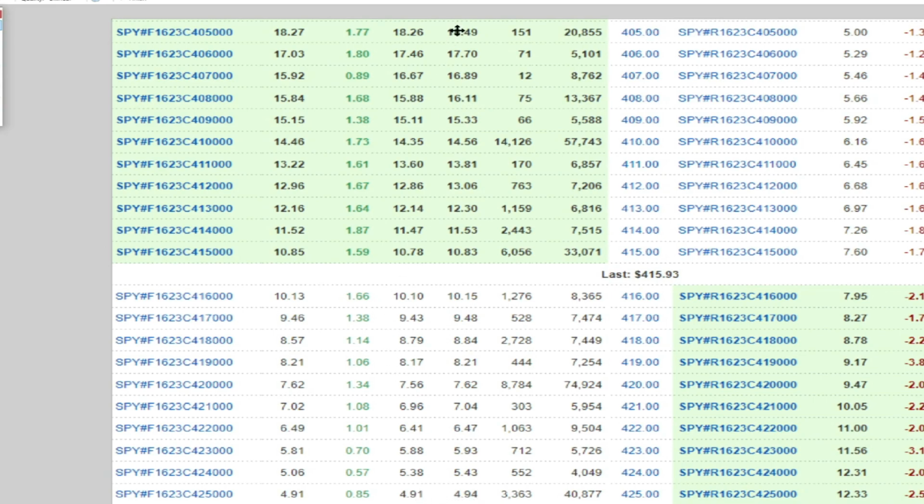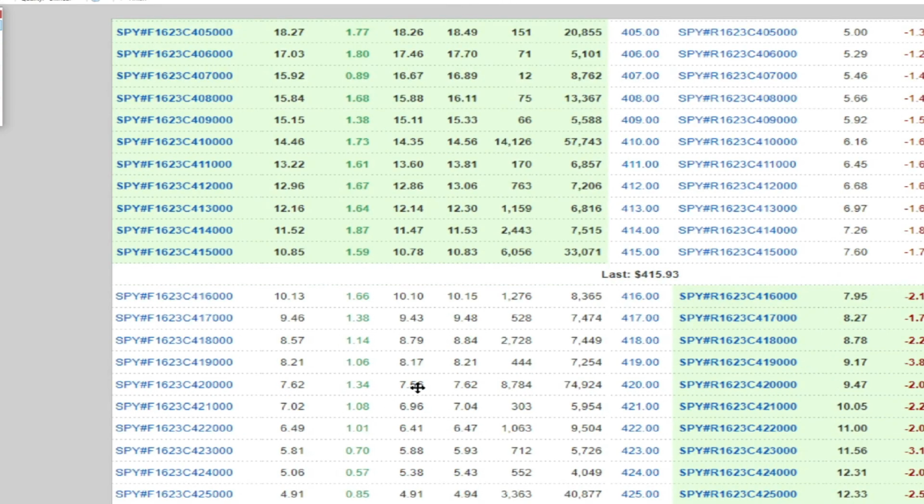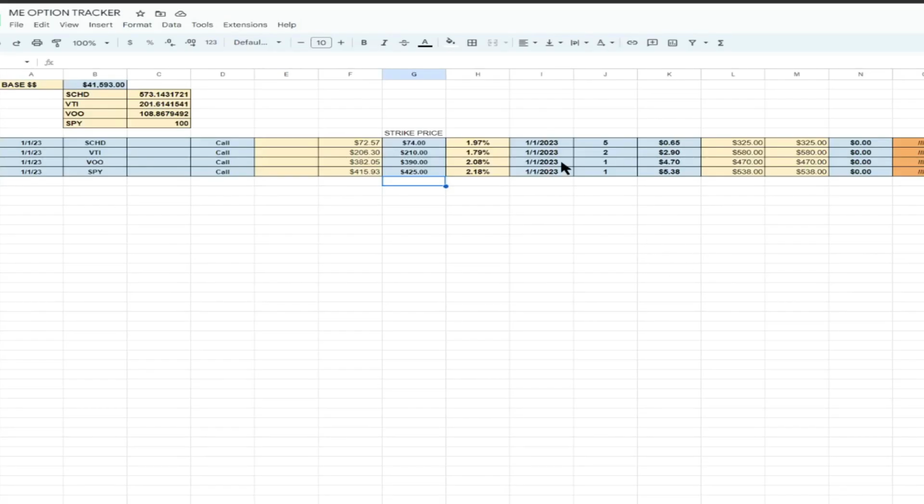Wait, what's my bid? What was the number? What was the bid? Bid's the middle one, okay? This one right here. So 490, we'll say 490. 490 will still net me $480, but look at the difference there, $418. But I just want to kind of keep it in line.